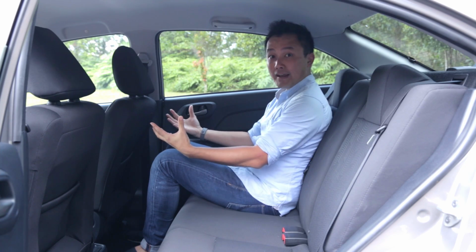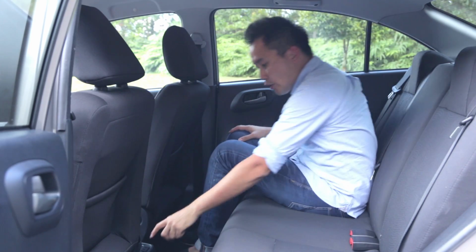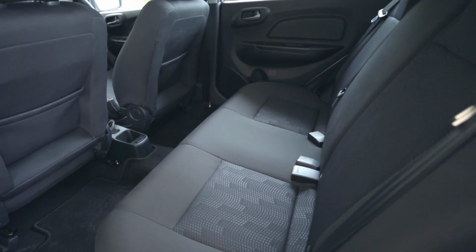It feels kind of cozy back here with enough knee room and, well, plenty of headroom as you can see. You get 2 USB charging points here. The deluxe fabric feels nice. And it even comes with ISOFIX points.